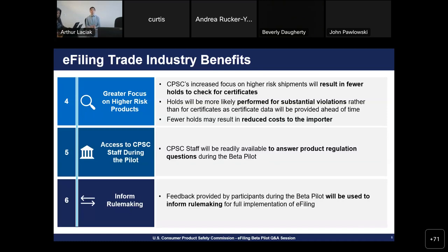Fourth, the beta pilot and e-filing will increase our focus on higher risk shipments, which may result in fewer holds to check for certificates. But we'll have a greater focus on higher risk products. Holds will be more likely performed for substantial violations rather than for certificates, as the certificate data will already be provided at the time of entry. So we would have the time to review the data before making that decision. So again, fewer holds may result in reduced costs to the importer.